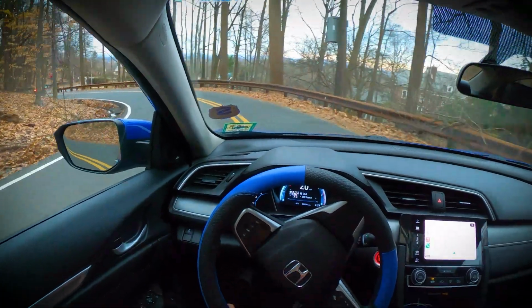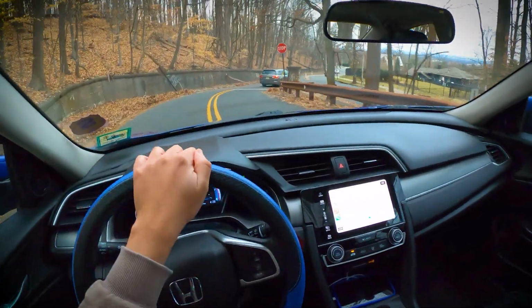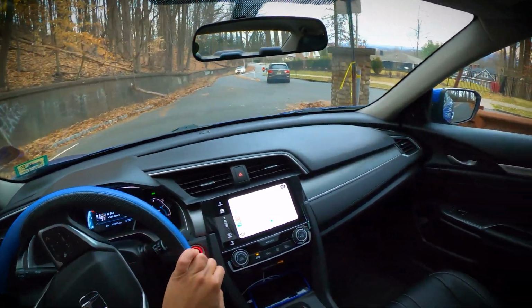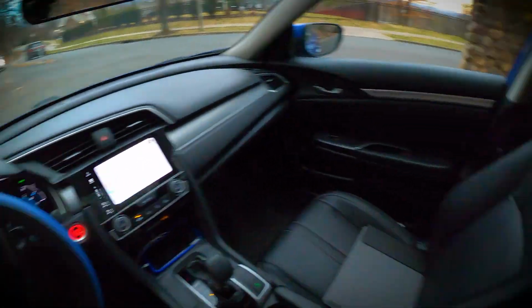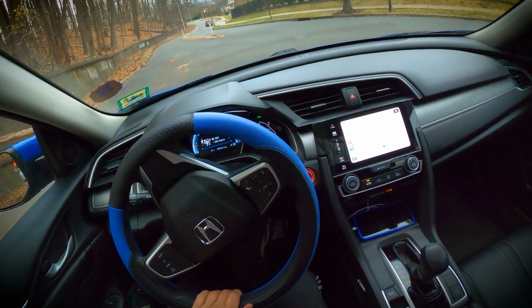Now, every time I throw this into a corner, there's just great confidence because you know the car's gonna handle it just well. No body roll, no slipping, none of that. It's just planted and it's solid.